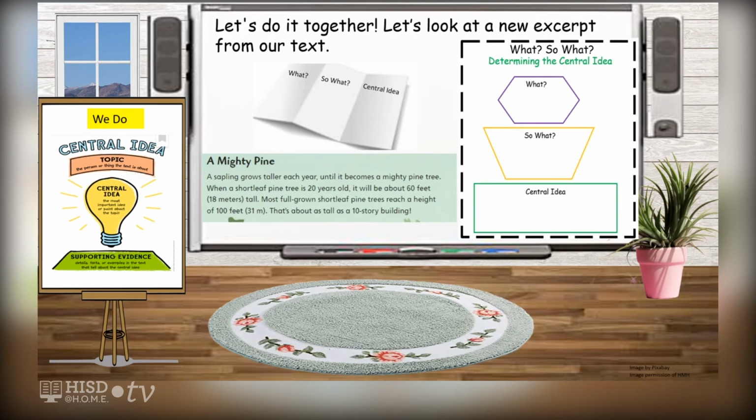Let's look at a new excerpt from our text. A mighty pine. A sapling grows taller each year until it becomes a mighty pine tree. When a short-leaf pine tree is 20 years old, it will be about 60 feet, 18 meters tall. Most full-grown short-leaf pine trees reach a height of 100 feet, 31 meters. That's about as tall as a 10-story building.